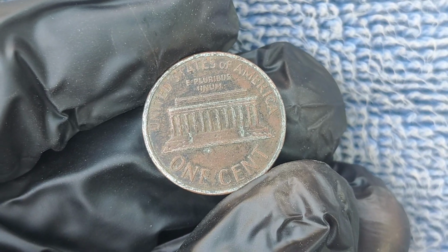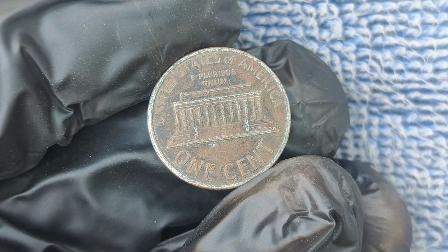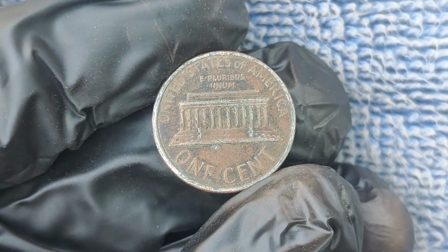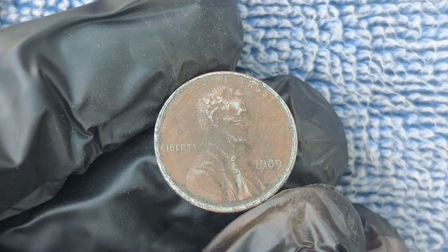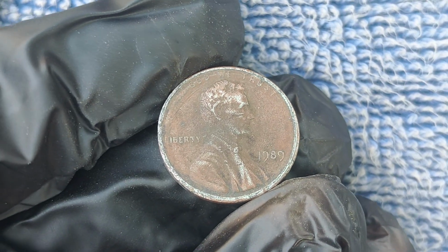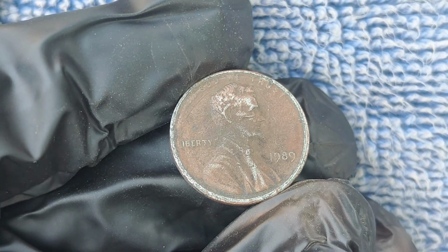The mint marks on pennies are typically located right under the year on the obverse, and they help collectors identify whether the coin was made at the Philadelphia, Denver, or San Francisco Mint. In 1989, most pennies were produced with a mint mark, but some were released without one. This is where the magic happens.